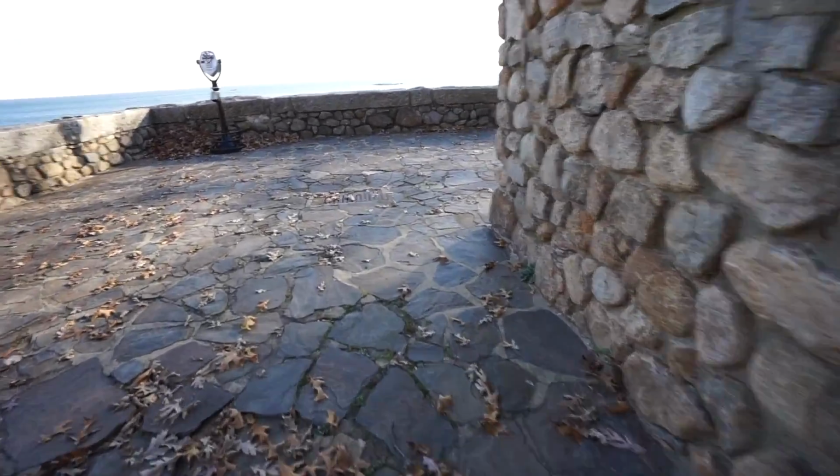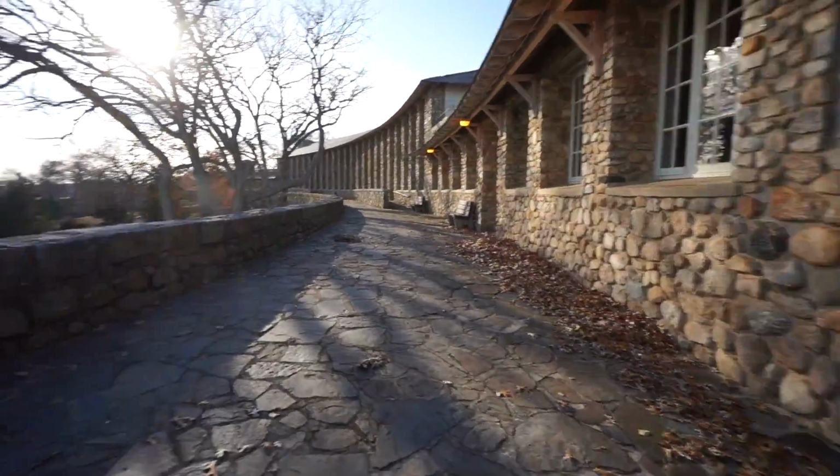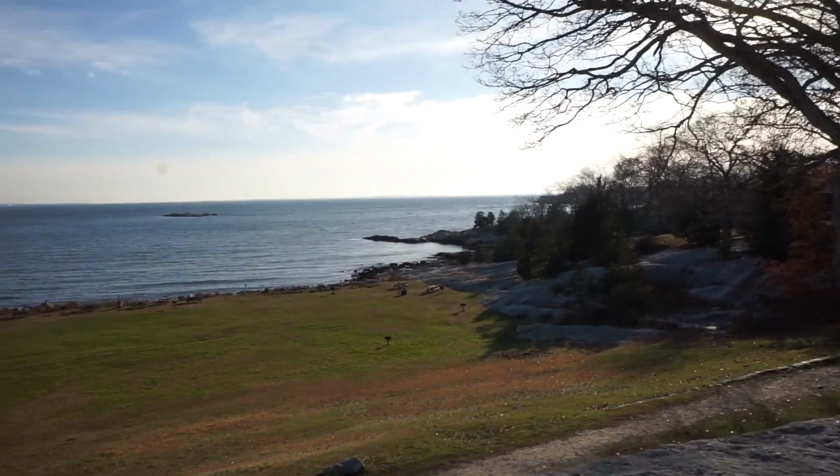Now, it would be a waste to come all the way down here and not enjoy at least some of the pavilion and its view.